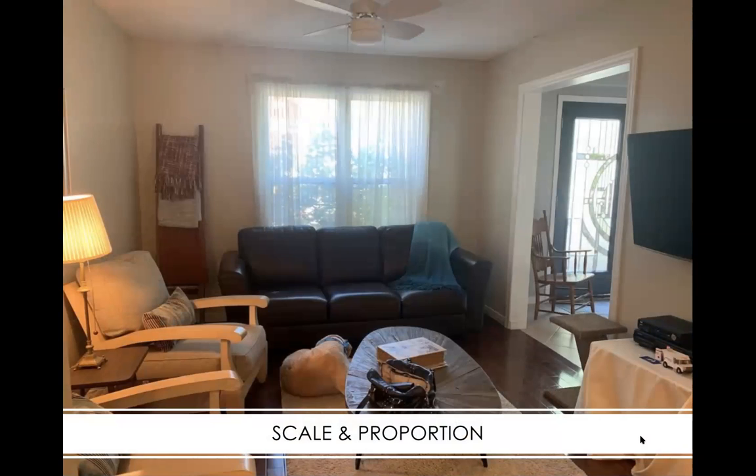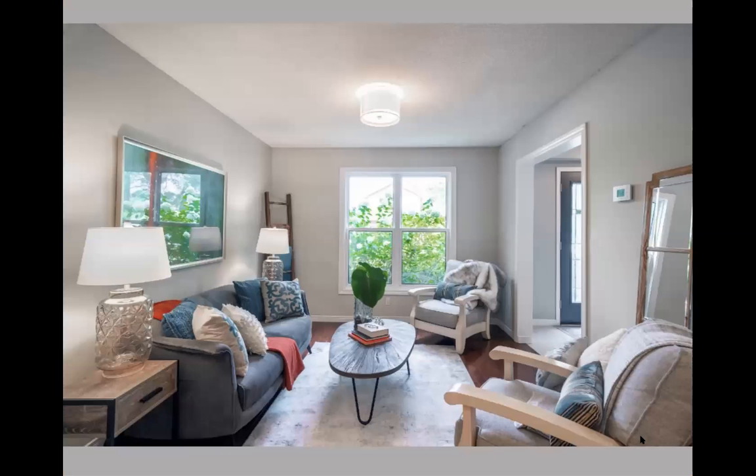And for this room, it's about scale and proportion. So ensuring that we're putting the right scaled furniture into a specific size of a room. In this instance, clients had beautiful taste. The sofa was just too big for the room. So we had them remove it. We laid the furnishings out a little differently, removed the window covering, and upgraded the light fixture. And the room just feels a little bit more open and spacious.